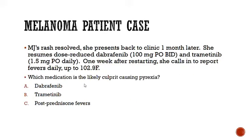So her rash is resolved. She presents back to clinic 1 month later. She resumes dose-reduced dabrafenib just based on the fact that it was a very extensive rash. She started on 100 milligrams twice daily, and then the trametinib 1.5 milligrams once daily.